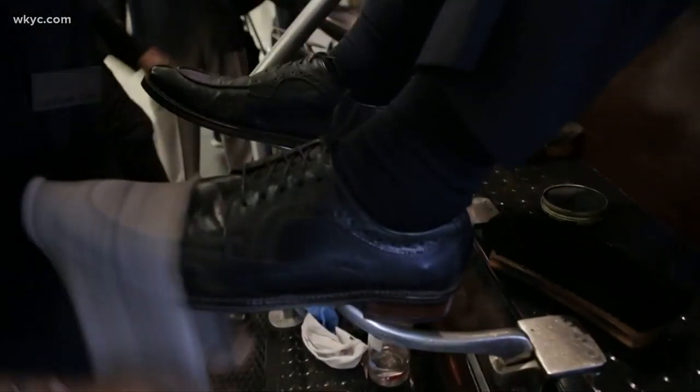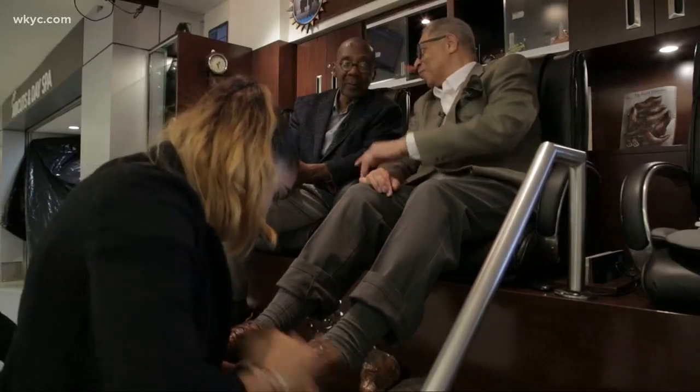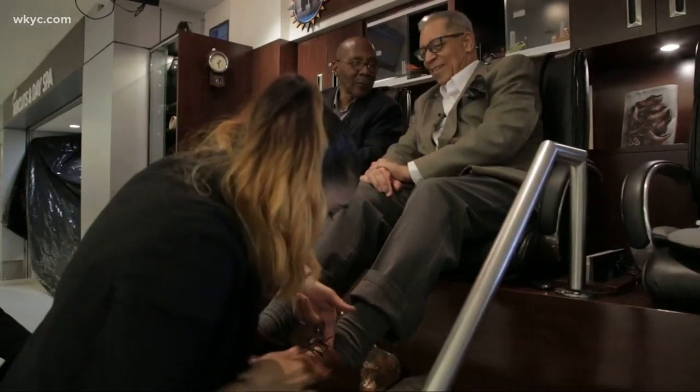Shop owner Curtis English and I reminisced about our Cleveland neighborhoods when shoe shine parlors were abundant. For years, Curtis has sported good-looking kicks. Yes, I do. That's all part of it. You can't walk around. I can't walk around. No, not at all. And plus, I love shoes. And the airport loves Cleveland Shine.